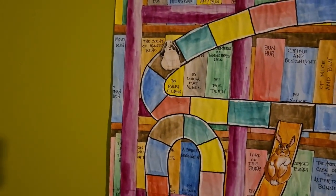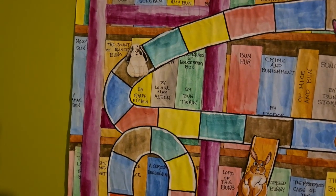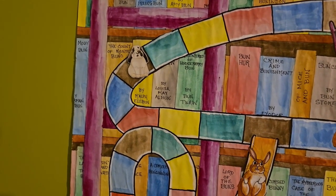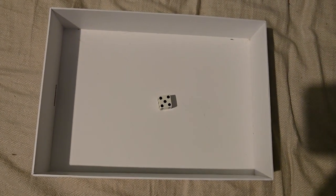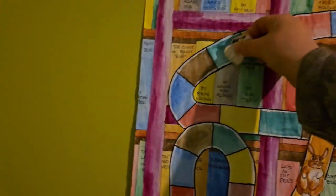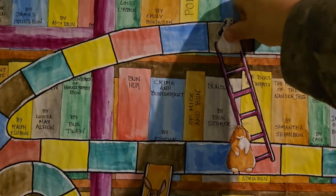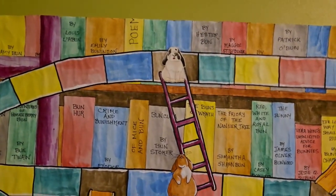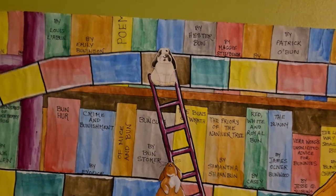That would have been a Mr. Bund card, but we got a free roll. So let's go ahead and do roll number 2. Okay, here is roll number 2, a 5. All right, 1, 2, 3, 4, 5. And we happen to have landed on a Mr. Bund card again. So I will go and pick one.